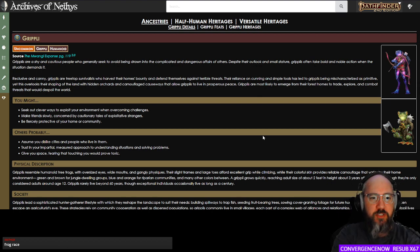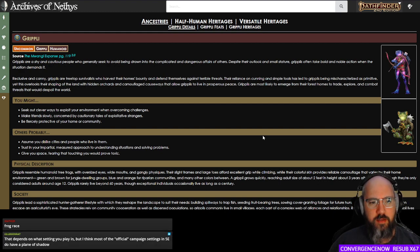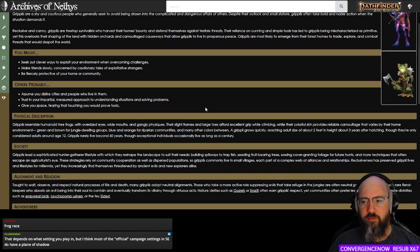Ripleys are treetop survivalists who harvest their home's bounty and defend themselves against terrible threats. Alright. Cool. Frogman. I like that.